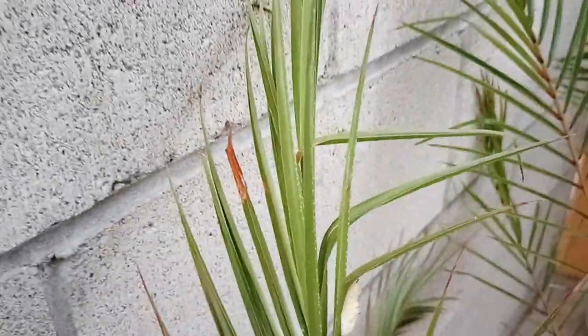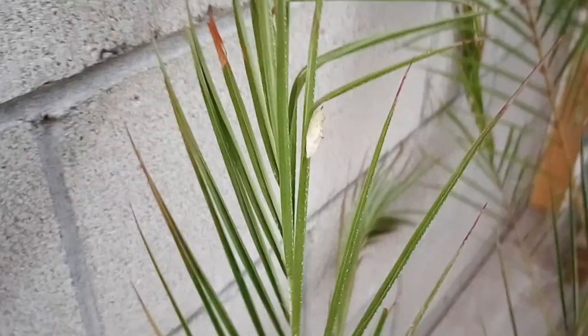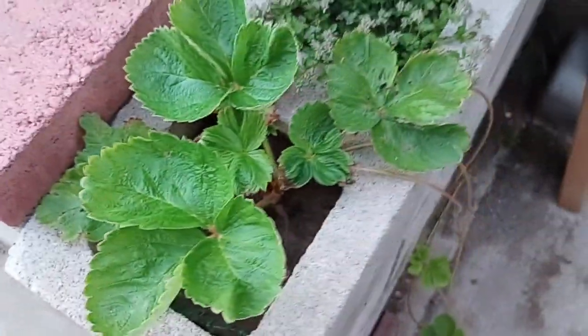And these are my, oh well, look at it. There was a butterfly there. That's its cocoon skin. And so, this area still needed work. And then this is one of my fiance's strawberry plants. You can see how big they got.